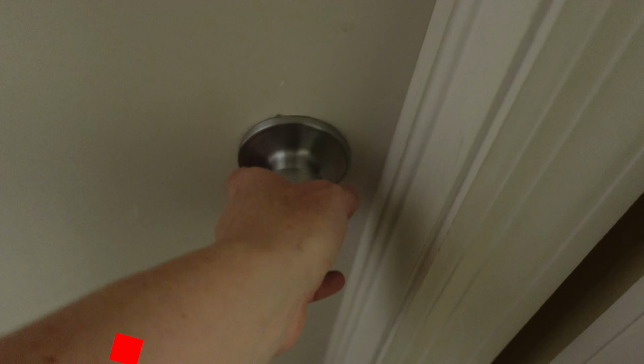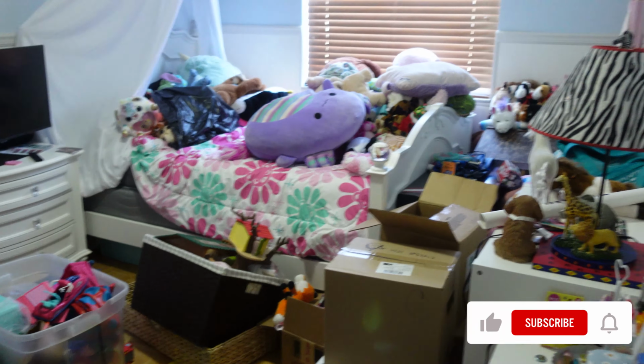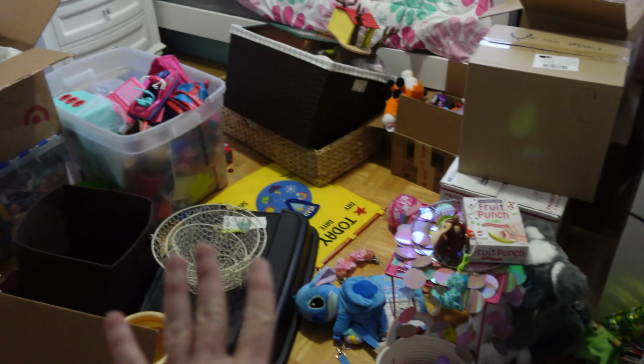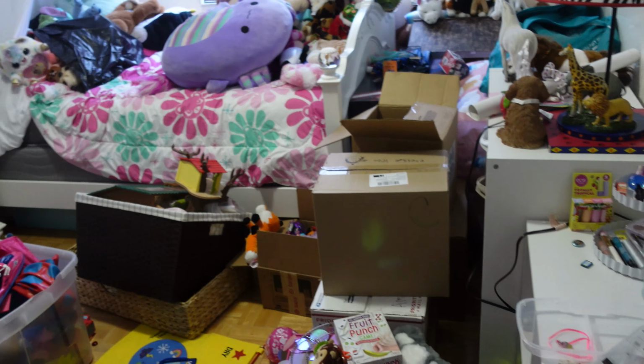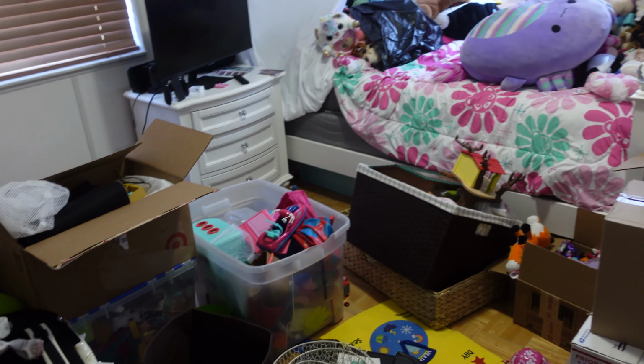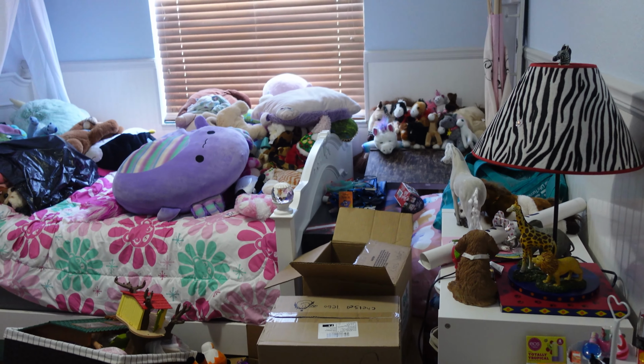All right, guys, this is today's project. Are we ready? This needs to be done today. It needs to be done. It's just too much. So, the plan is everything that's on the floor is going to get dragged out into our room. And then we're going to, like, little by little go through everything and figure out a place for it.